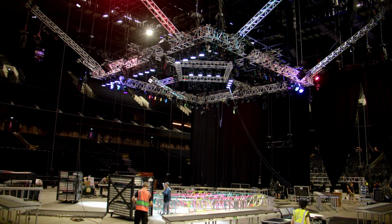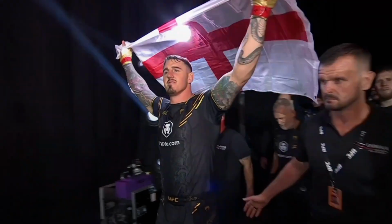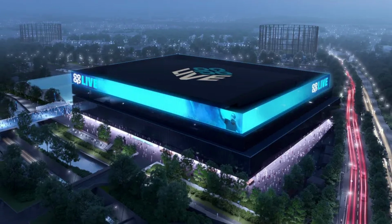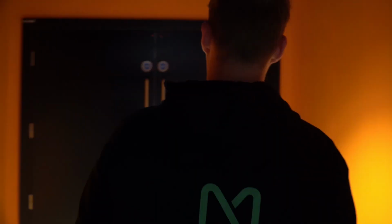So behind these doors, they are currently building the Octagon. It's the first time a UFC event has ever been held here in the Co-op Arena in Manchester. Let's go check it out.